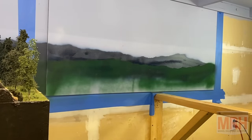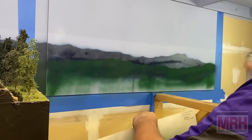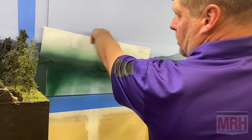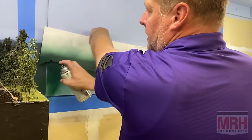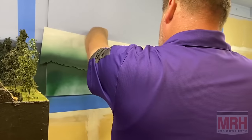Where we just did. Now you can see as we're building the layers on this. Now the next one, we're going to come in with our darker green. If I can get this cap off, there we go. Now we're going to use the really fine, giving it a tree line. And again, we can just kind of overlap a little bit. Doesn't matter. Doesn't need to be perfect.